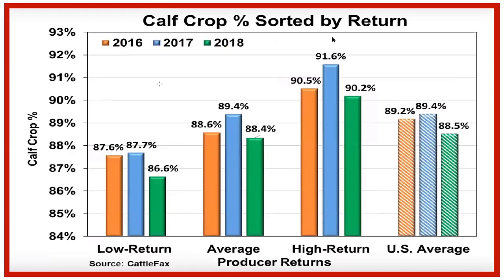So there's some good cattle facts data out there where they look at the difference between high, average, and low return producers. And this first slide is percent calf crop. Over the last three different years, 16, 17, 18, we can see that our high return producers get at least a 90% calf crop. That's calves born, a percentage of calves born versus cows exposed to the bull. Our average producers are somewhere in that 88 to 90%, and our low return producers, this is all based on survey data, are somewhere in the mid to high 80s.